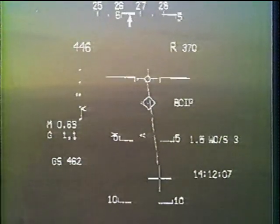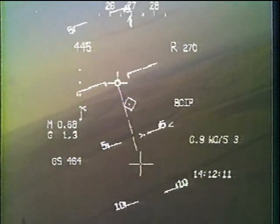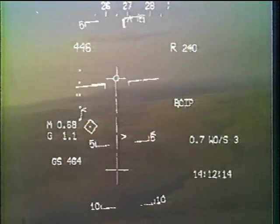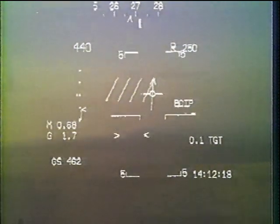Right, 1.5 miles out looking. 12 o'clock, 1K. Visual. Right. Target.